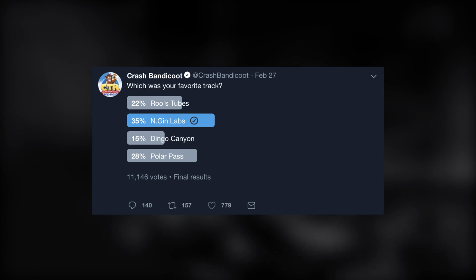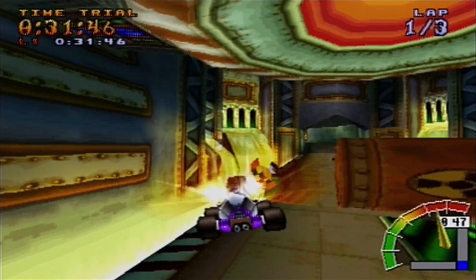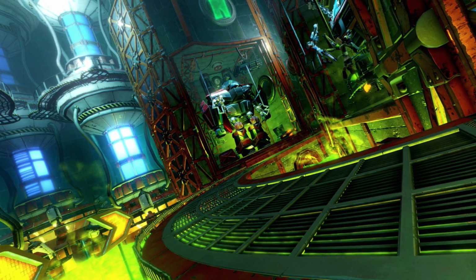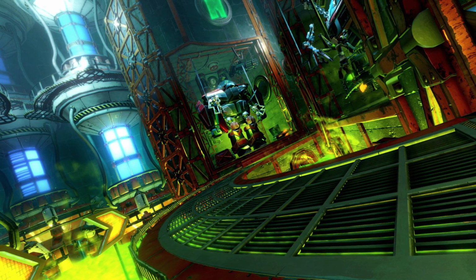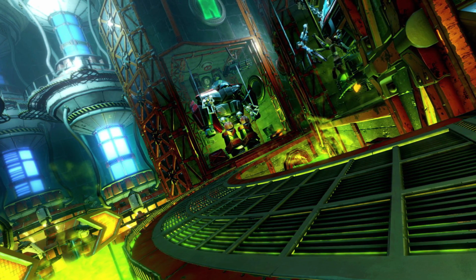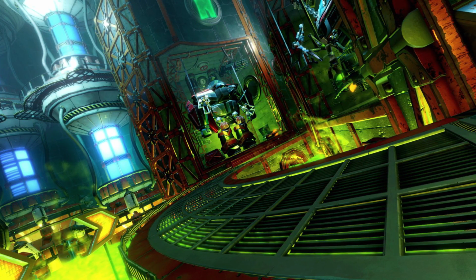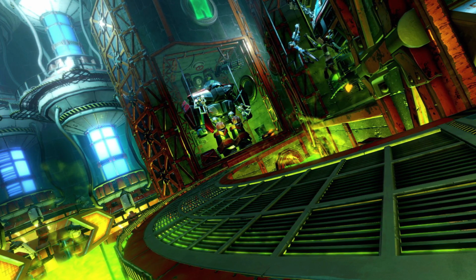Now because N.Gin Labs won, we got a brand new screenshot of N.Gin Labs. Now we have briefly seen glimpses of this track in the first ever original reveal trailer, but we get a nice solid shot of the turn coming out of the turbo tunnel, and there's a few cool little Easter eggs here. And well, the first thing to note is, just like all the other tracks we've seen remastered, there is a ton more detail here and a lot more life. This actually feels like it is N.Gin's lab and not just a weird kind of factory.